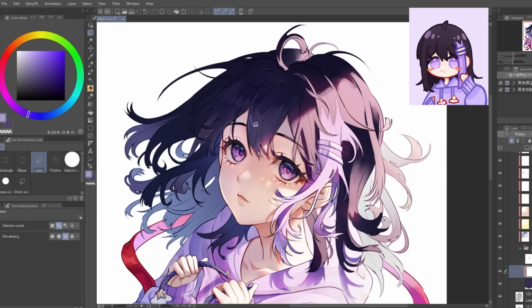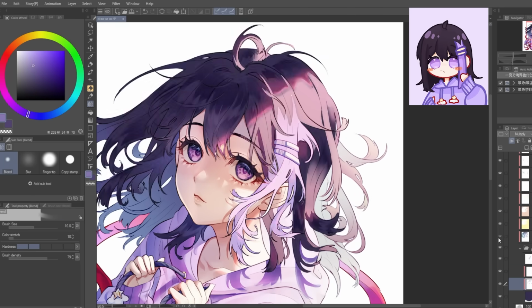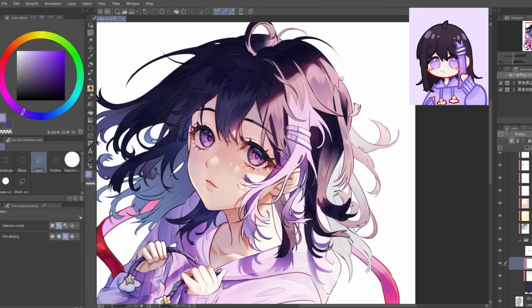Next, I do detail shading to the hair. Black is a hair color that reflects lots of colors, so I add lots of blues, pinks, and purples in both the shading and highlights.